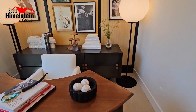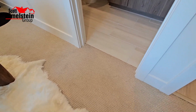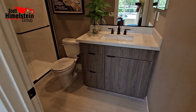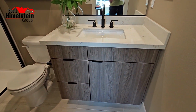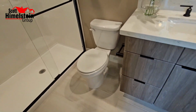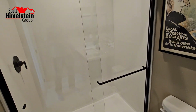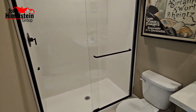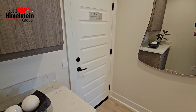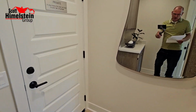So this is your downstairs bedroom. This is the standard carpet that you're going to be able to get as part of your design package number 2. So this vanity right here, this is all standard in this package, as is the tile, your shower enclosure, and then you have your tile right here in your shower enclosure. And this is your bedroom number 1, again on this first level. I'm not going to open this door right here. This would take you to your 2-car garage.